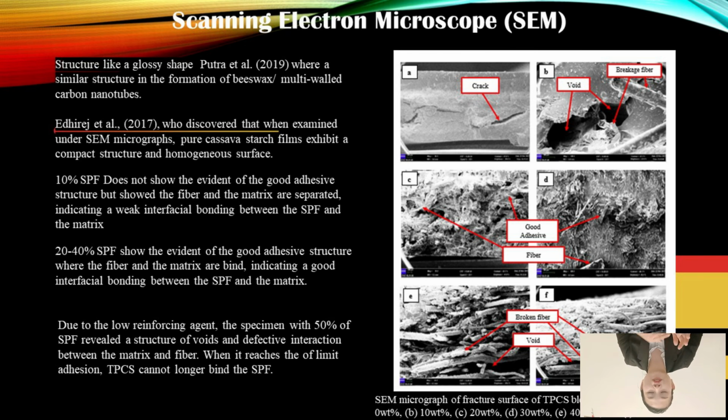Due to the low reinforcing agent, the specimen with 50% of SPF revealed structures of voids and defective interactions between matrix and fiber when it reached the limit of adhesion. TPCS can no longer bind the SPF. This SEM supports the tensile strength result.